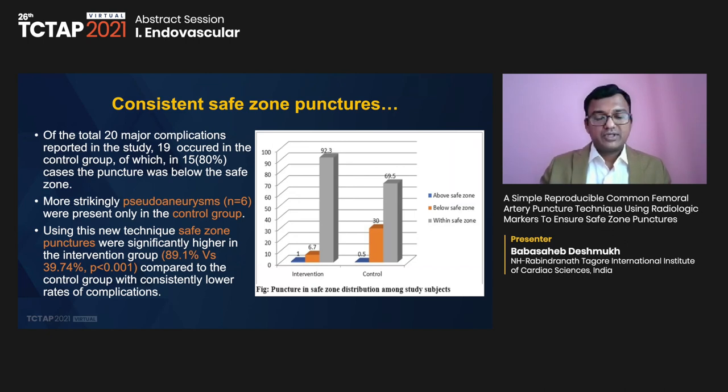Of a total of 20 major complications reported in the study, 19 occurred in the control group, of which in 15, that means 80% of cases, the puncture was below the safe zone. More strikingly, pseudoaneurysms were present only in the control group. Using this new technique, safe zone puncture was significantly higher in the intervention group compared to the control group, with a consistently lower rate of complications.